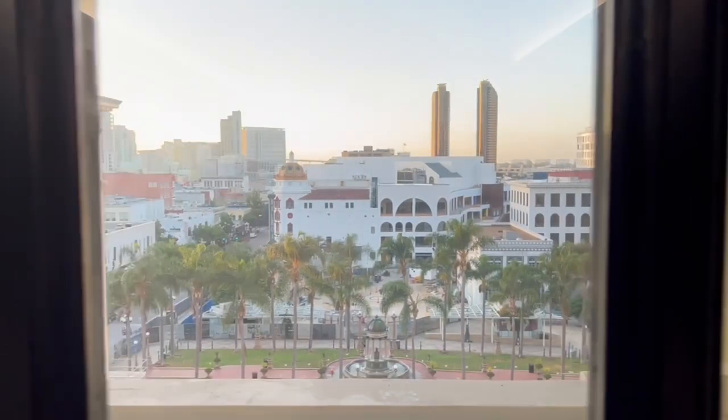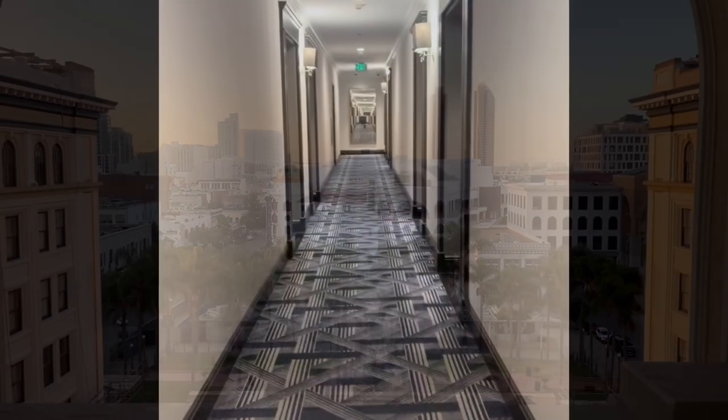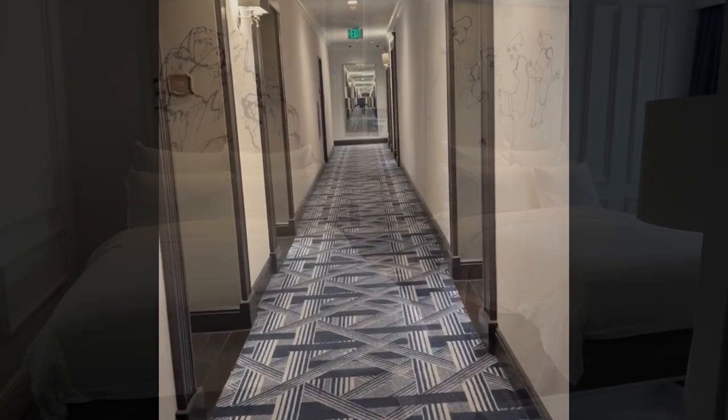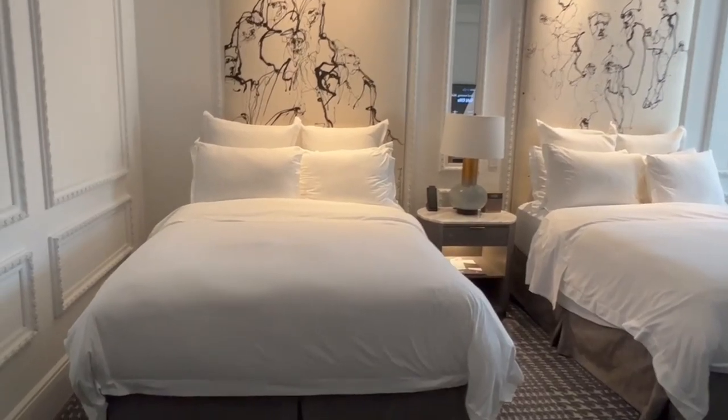The hotel is undergoing an over $100 million renovation. Some may find this renovation to be a little interruptive of the peace and quiet of their stay, but in general, we did not find it to be a problem at all. And honestly, we can't wait to see it when it's done.